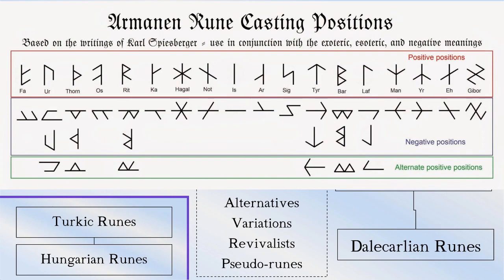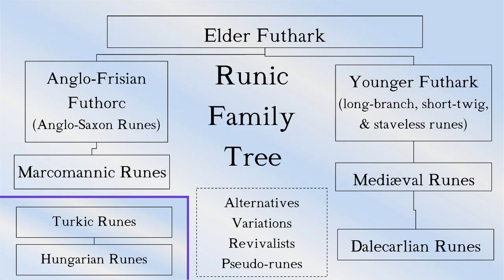Should pseudo-runes count as real runes or not? What about the other non-Germanic runes? Where do you draw the boundaries?